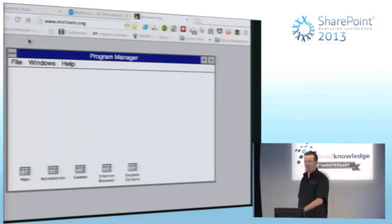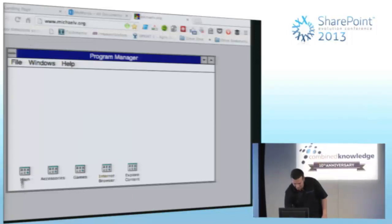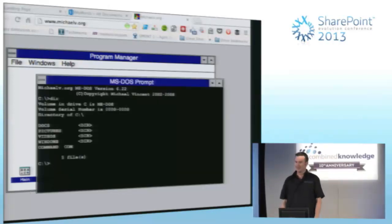I don't remember an internet browser in Windows 3.1. Do you guys? I think they snuck that in. That's just to prove that this isn't really Windows 3.1 running here. We tried to blue screen it as well, but we didn't succeed. No. So here we go. We can even go to MS-DOS, and we can even go directory. All right, there we go.